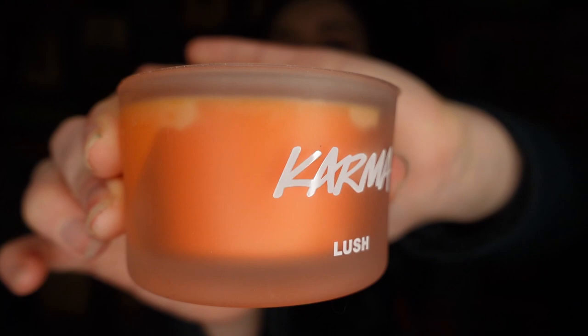First of all, the candle that I have is a classic. This is the Karma candle. Karma is actually one of my favorite fragrances that Lush offer. It's been with the company for decades, and the whole inspiration behind Karma is 1960s Camden markets, smelling the incense, smelling the patchouli, and loving life in the swinging 60s.